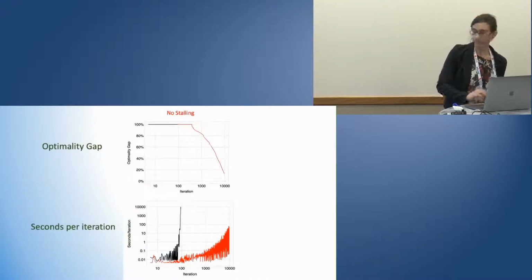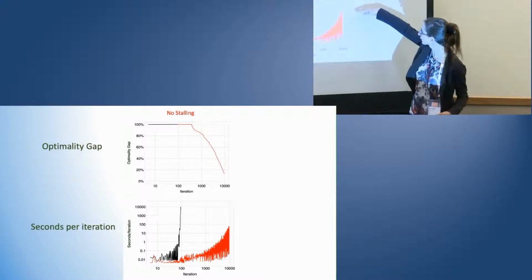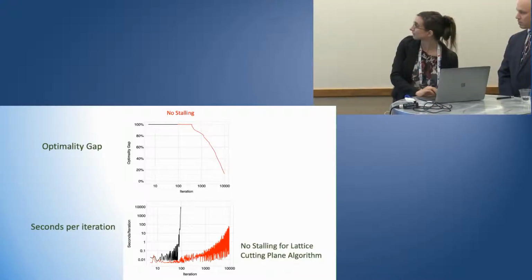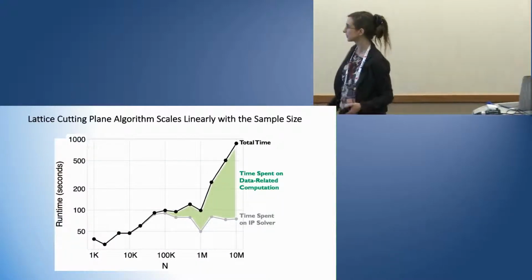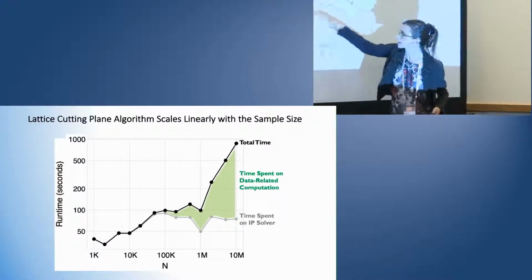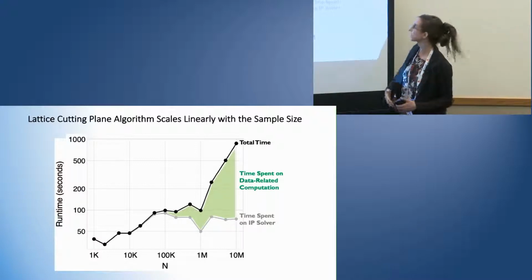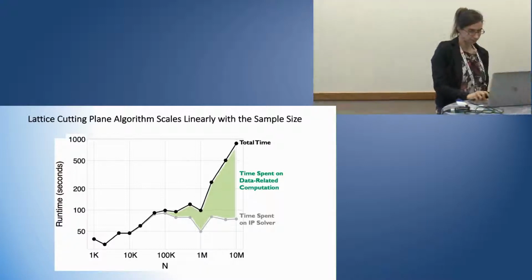Okay, and this seems to really solve the problem. Even after you run it for 10,000 iterations, the solver still finishes in under 100 seconds, and the optimality gap gracefully goes down to 0. So we have no more stalling. And one very nice thing about cutting planes is that they scale beautifully in the sample size. So even if you have 10 million patients, the time you spend on the solver is relatively constant because the solver never really sees the data. The solver sees the cutting planes. The cutting planes are created from the data, but that computation is linear in the amount of data and not exponential. And so that's why it works so nicely.